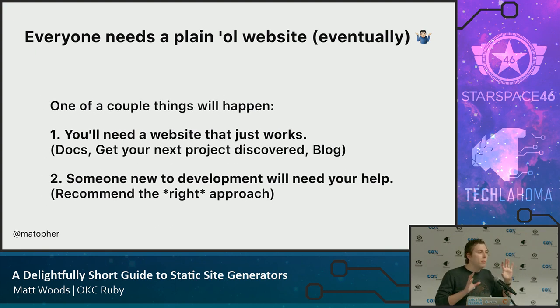So at some point, this is my opinion, everyone's going to be in one of two positions, or hopefully both. One, you'll need a website that just works. You'll want to share your stuff on a blog. You'll need to get the word out for your next side project. Maybe you need some simple documentation for that next great thing you launch.